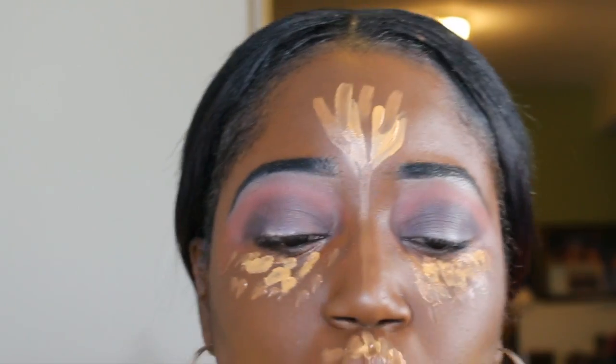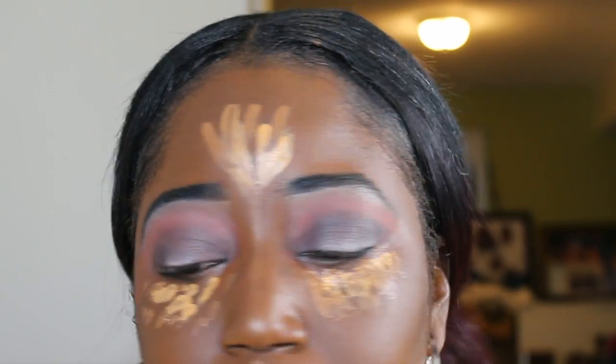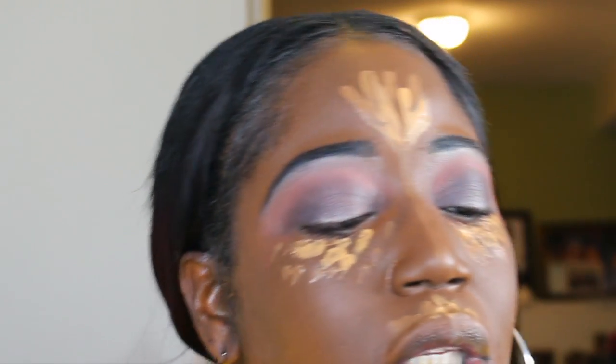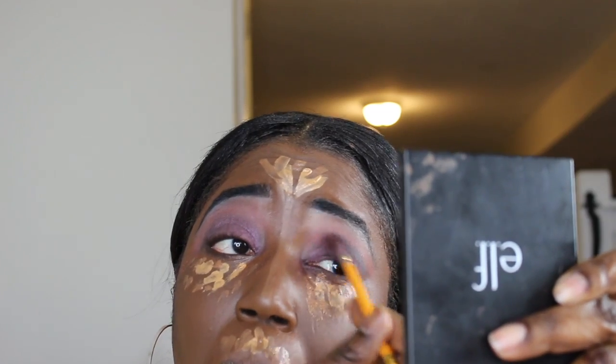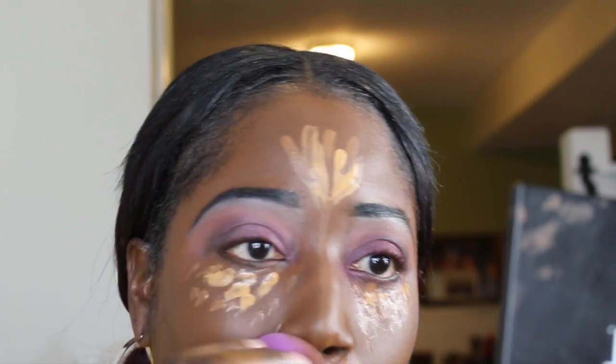While that is working, I would continue with my eyes, just trying to finish my eyes. Okay, I will take this shimmer purple shade here, tap that there, and wet my brush to give me some oomph. Oh, I'm just going to go back and blend out my concealer.